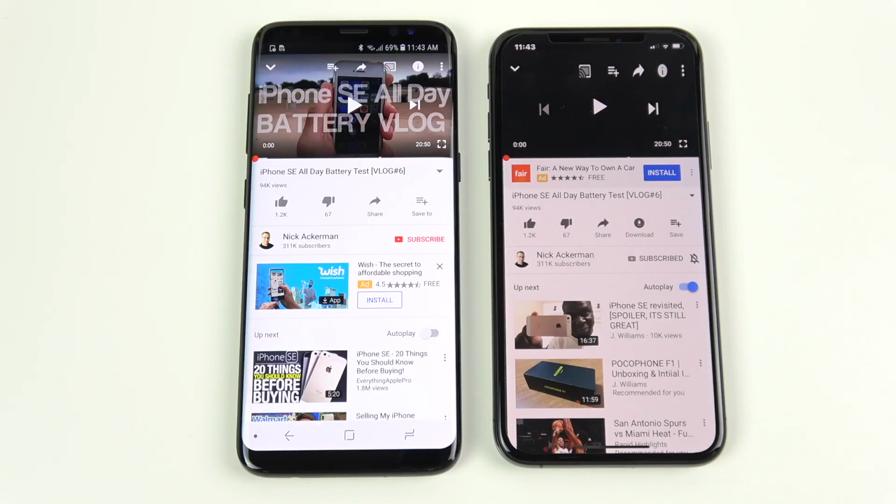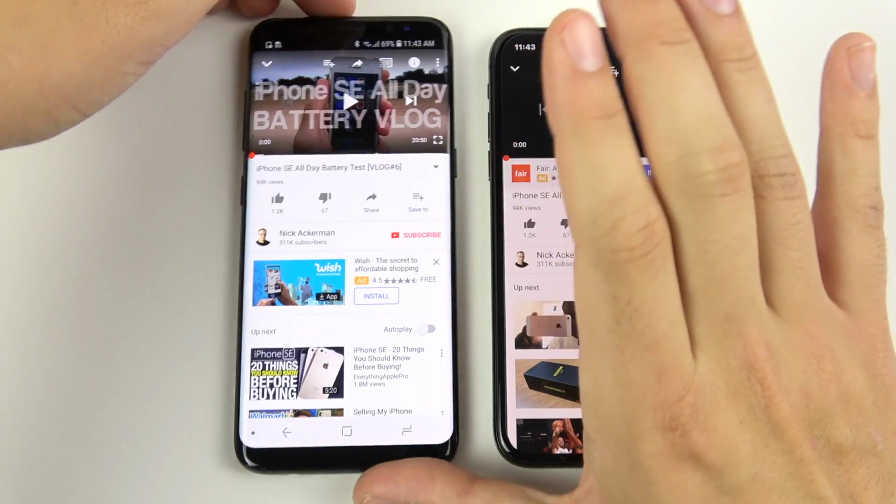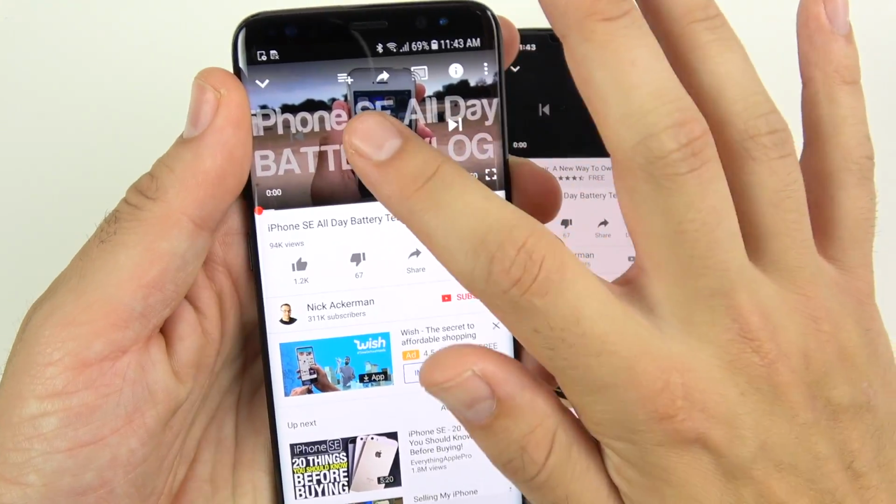Okay guys, so let's talk about the audio quality. Now, I can tell you right now, the S8 has a tinier, weaker speaker.